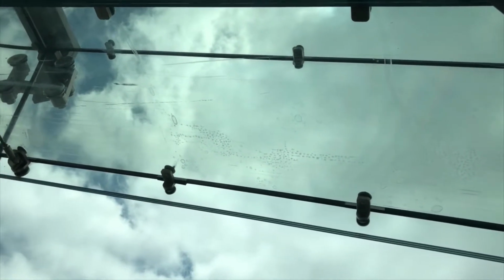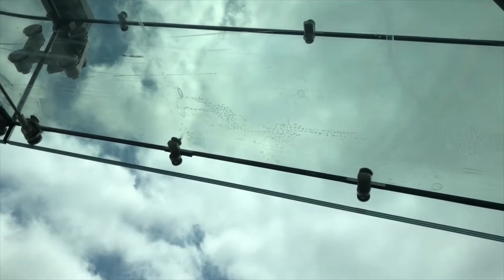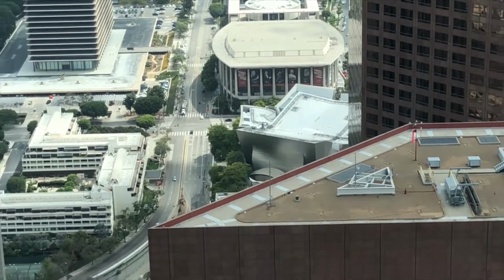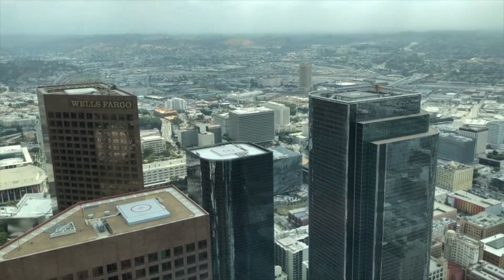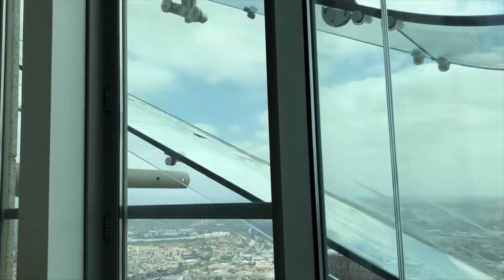So the loading platform, which you probably could have seen a little earlier, we took some pictures. You're definitely just seated on a metal platform so that they know you're properly positioned. And then there's the Disney Concert Hall hiding behind the building there. That looks neat. City Hall is somewhere over here, but I think it's right behind this building. Here's another perspective.